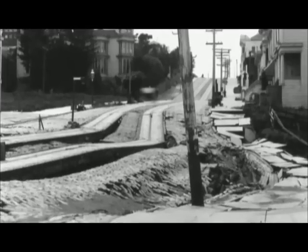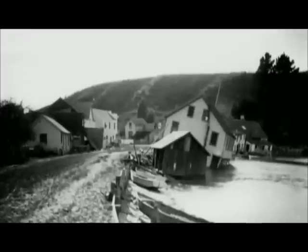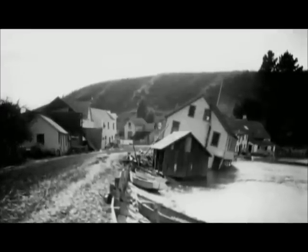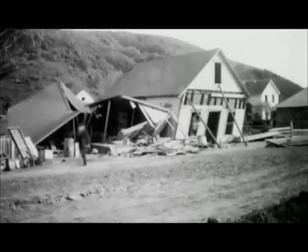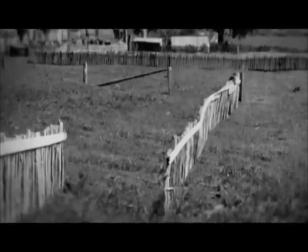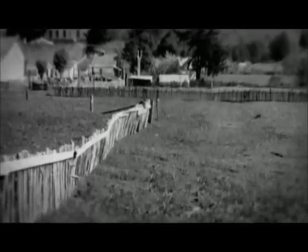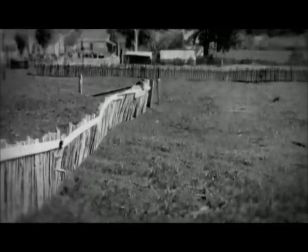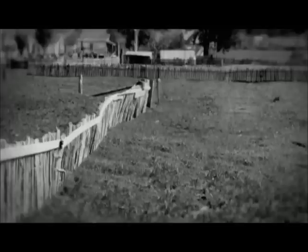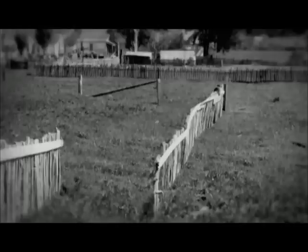There were roads that had buckled, rail tracks that had twisted. The most startling evidence of all came near the town of Bolinas in Marin County, to the north of San Francisco. This picket fence had an 8-foot gap in the middle. Before the earthquake, it was a solid boundary fence dividing two fields. But when he recreated what had happened, Lawson realized that the land had jolted apart and torn the fence in two.